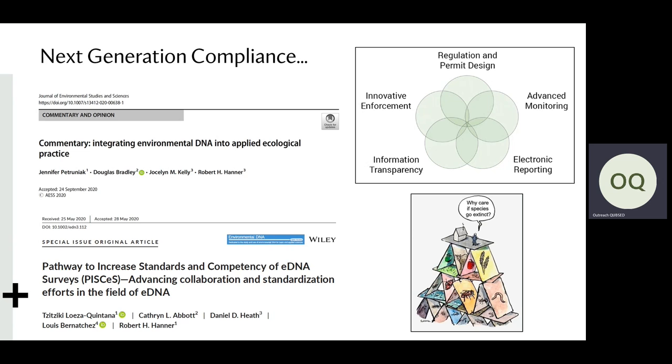And I just want to talk briefly about some of the applications. Well, it won't be so brief. Academics like to pontificate mercilessly, so brace yourselves. I work a lot with primary industry and regulators, so the regulated communities that have to comply with environmental regulations. And we started thinking about this environmental DNA going, geez, there's a lot of opportunity for next generation compliance here, and thinking about how we implement our regulations, the kind of permit designs, some more advanced monitoring.